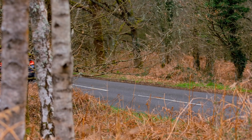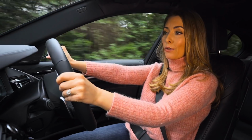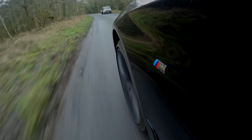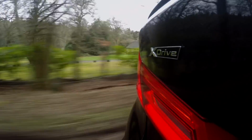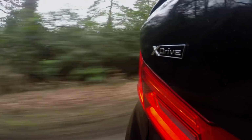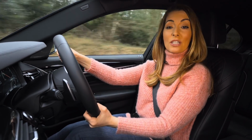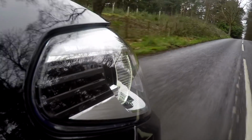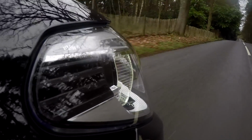The 540i is powered by a 3-litre turbocharged straight-six, and that produces 335 brake horsepower. It'll return a combined miles per gallon figure of 36.2, which is fairly impressive for a car like this. Ultimately, the 540i isn't the variant to choose if you're after economy.